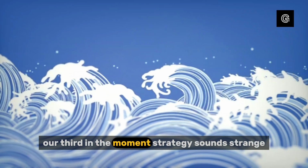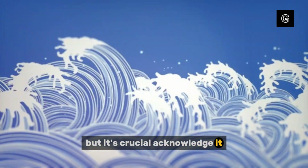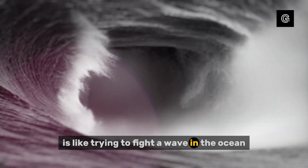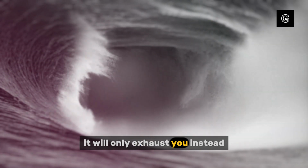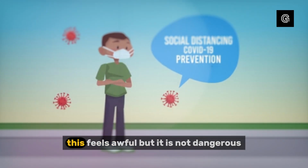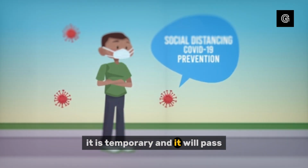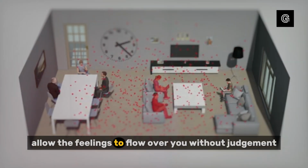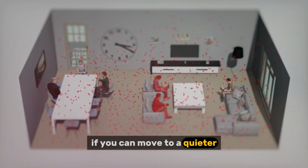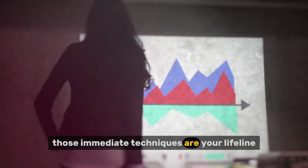Our third in-the-moment strategy sounds strange, but it's crucial. Acknowledge it. Don't fight it. Fighting a panic attack is like trying to fight a wave in the ocean. It will only exhaust you. Instead, tell yourself, I am having a panic attack. This feels awful, but it is not dangerous. It is temporary, and it will pass. Allow the feelings to flow over you without judgment. If you can move to a quieter, safe space where you feel more comfortable, do so.